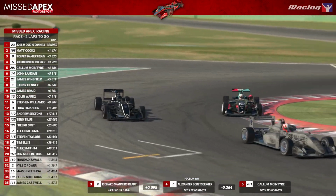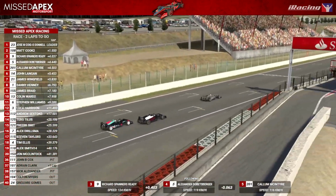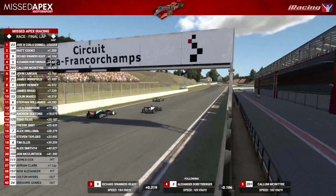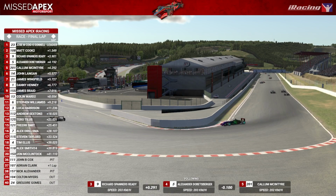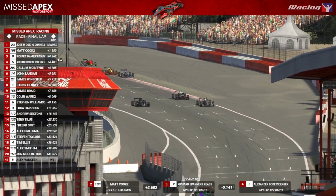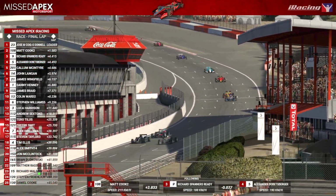Spanners is not taking this line down though. Fantastically done, and McIntyre now fancies a run at Dobbitsberger. Last lap of the race. That is the widest F3 car I've ever seen. Spanners got very pointy elbows today. Dobbitsberger getting a very tight line. Spanners goes wide. Oh, I think he might have given up that position, as he is now being swarmed all over again, Chris, as we come into Eau Rouge.